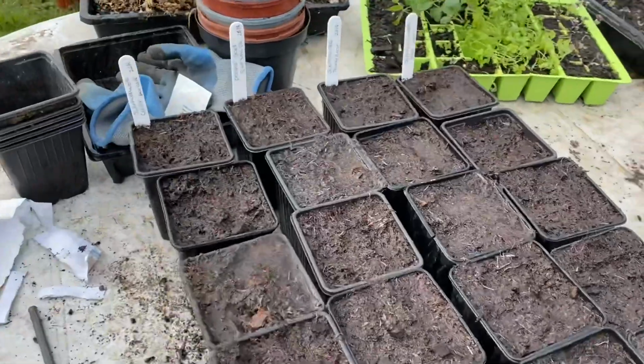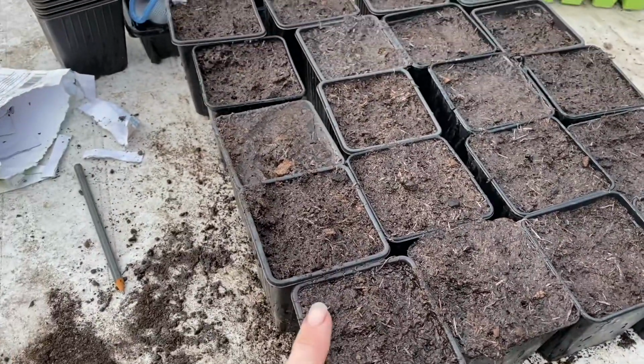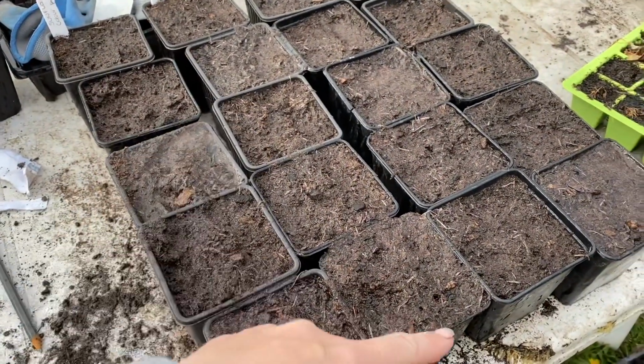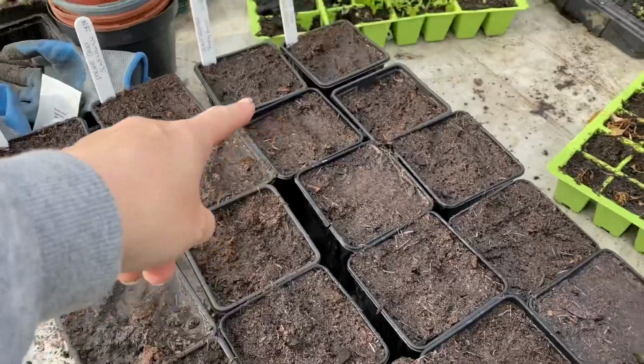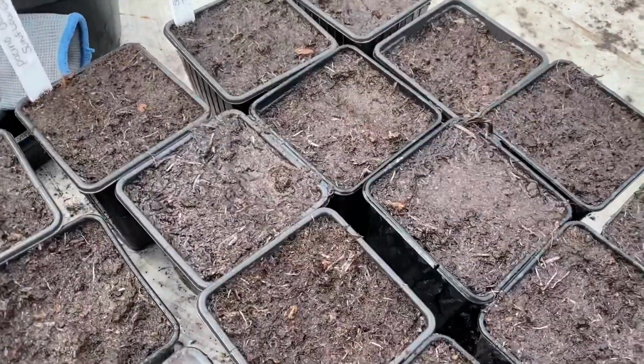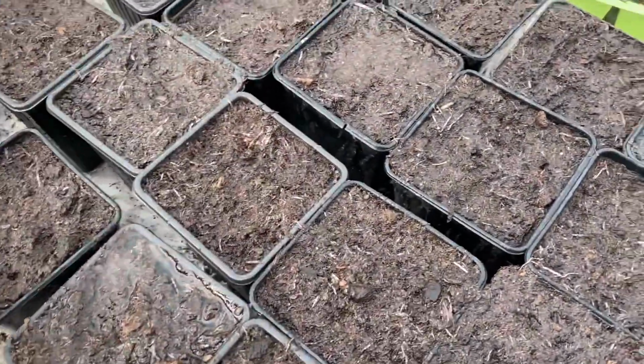So that's the sunflowers. I probably will do more because I've only done 5 of each. So this is the Colour Parade, this is the Pacino Gold, this is the teddy bear ones, and this is the Red Sun. And then I decided that the Italian White, because it's good for cut flowers, I'm actually going to put them into a bed.